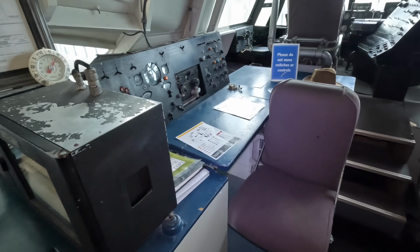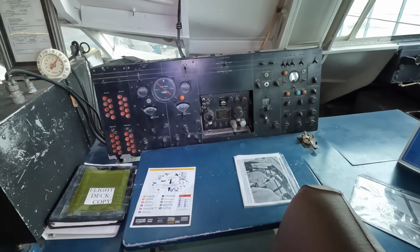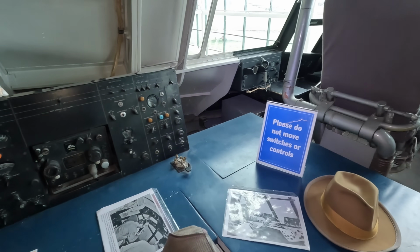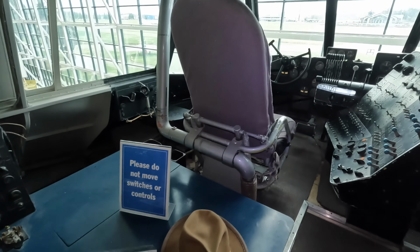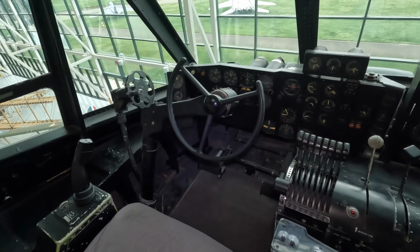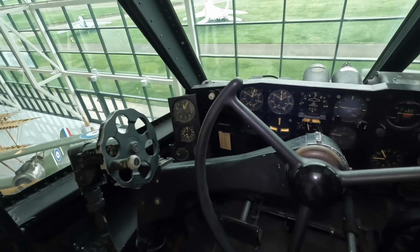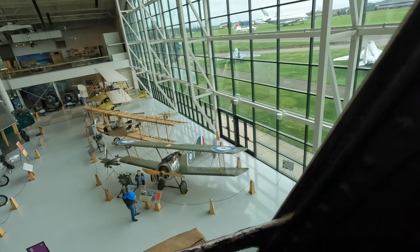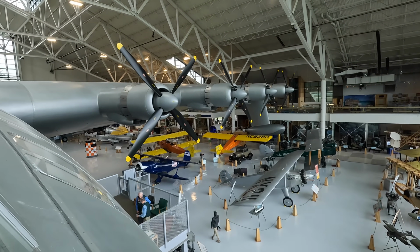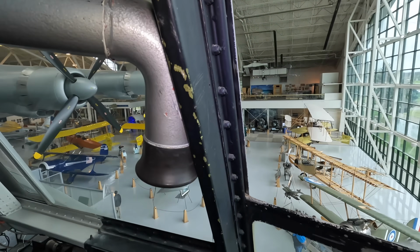Now moving forward was the radio and navigator's position. As this was designed to cross large expanses of ocean, this guy's job was very important, and they had a lot of desk space to use multiple different maps. And here I am getting into the pilot's seat, the actual chair that Howard Hughes sat in for the 1947 flight. Sticking your head out of the window gives you an incredible view and also highlights how tall you are from the ground. And seeing those 4 props lined up really is an iconic sight.